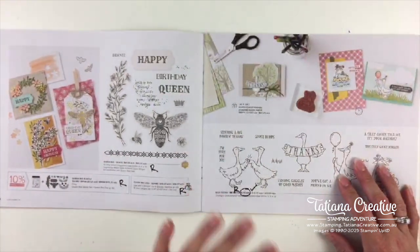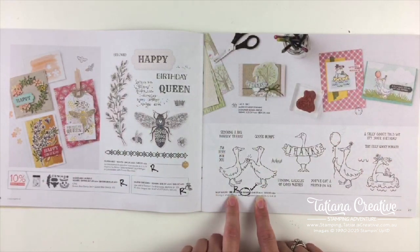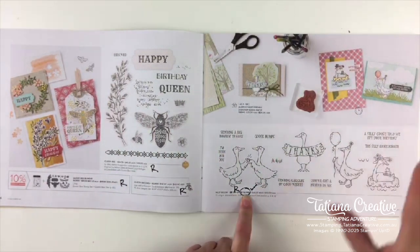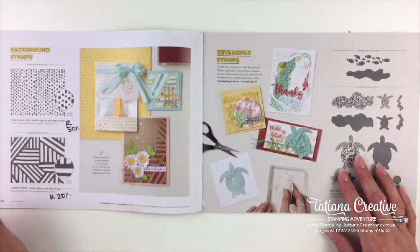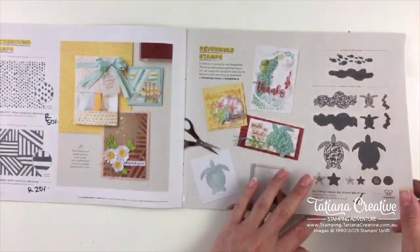And the Queen Bee is retiring. The Geese in Cling are retiring, however in photopolymer are carrying over to the new annual catalogue. Hand Drawn Dots is retiring with 50% off. Layered Stripes is retiring with 20% off. Sea Turtles is carrying over.